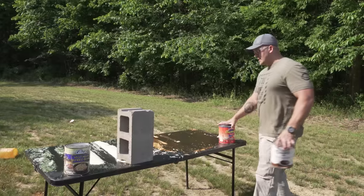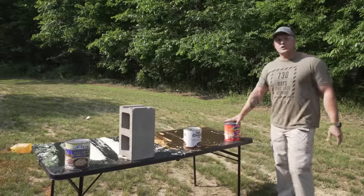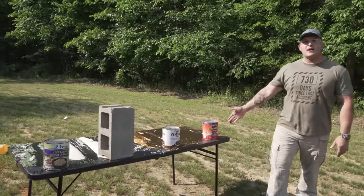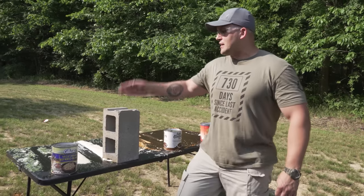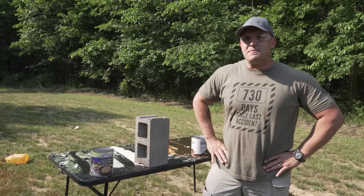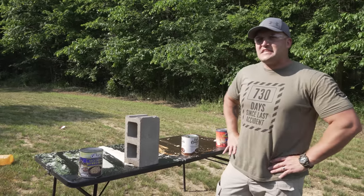So our targets for the 500 Magnum are gonna be 6 pounds of tomato paste, 6 pounds of chocolate pudding, a cinder block, and 6 pounds of refried beans. But before I blast these things, I'm kind of curious about something.